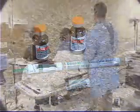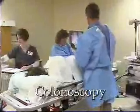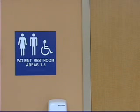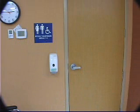In a colonoscopy procedure, the physician passes a small scope through the colon to look for any polyps, colon diseases, or cancer. You will be required to take a preparation, or prep, to clean the bowels prior to the procedure. Your physician or his nurse will give you instructions on the type of prep you are to take.